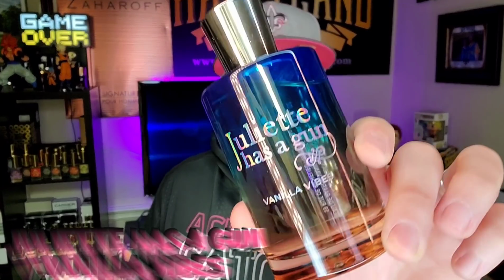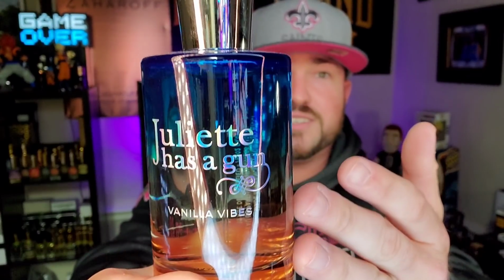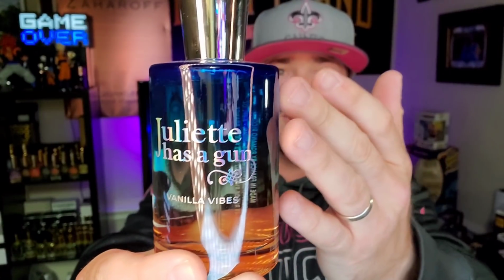Juliet Has a Gun, Vanilla Vibes. Sea salt and a beautiful vanilla. This will transport you to the beach. The gradient design's fitting the sand, the water, the sky. That's what I get when I look at the bottle and when I smell the fragrance.